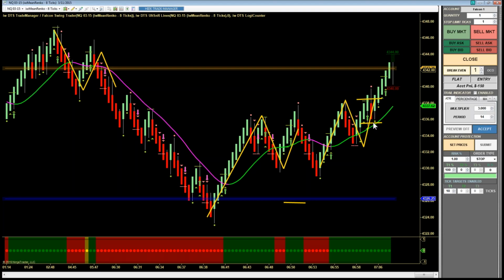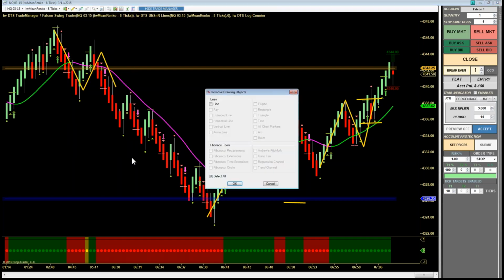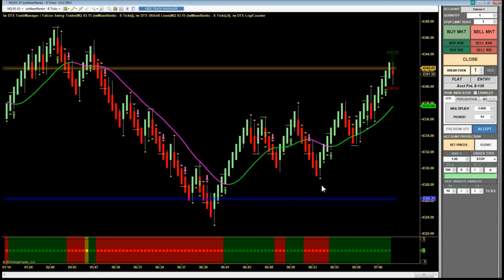So high probability signal, high probability profit target, structure your trade so you have a chance, never risk more than you can afford to lose. Okay, so those are the 4 things that you need to do in order to give yourself a chance at a winning trade. And what if you still end up losing on those 2 trades?